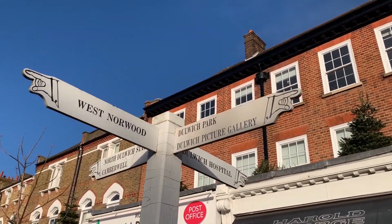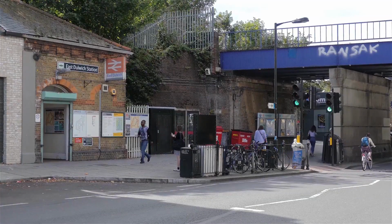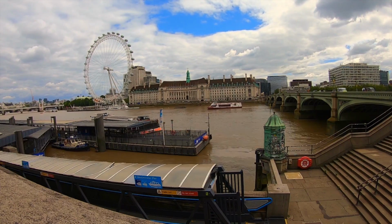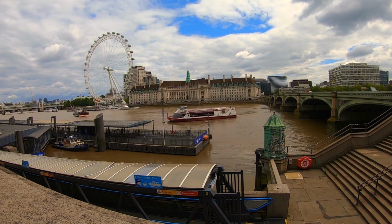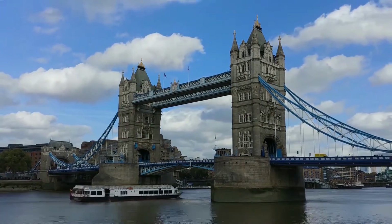It is not on the London Underground, but Dulwich is very well connected by public transport, with several train stations and bus routes. So you've got nothing bad to say about Dulwich? Well, as with all areas, there are some downsides. The area's popularity has led to increased traffic congestion on local roads, and trains can be crowded at rush hour.